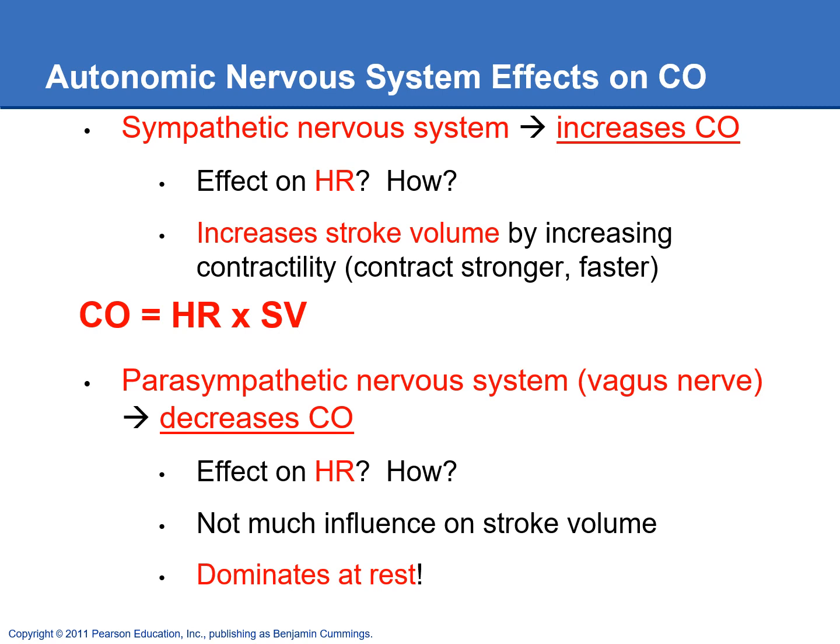So this is really important to know, so make sure you star this in your notes. So the sympathetic nervous system, if that's stimulated, it will increase the cardiac output. And that's important because if the bear is after you, you need to increase the cardiac output, the amount of blood that you're pumping with each ventricle per minute, and increase the blood flow to the muscles so you can run away or fight.